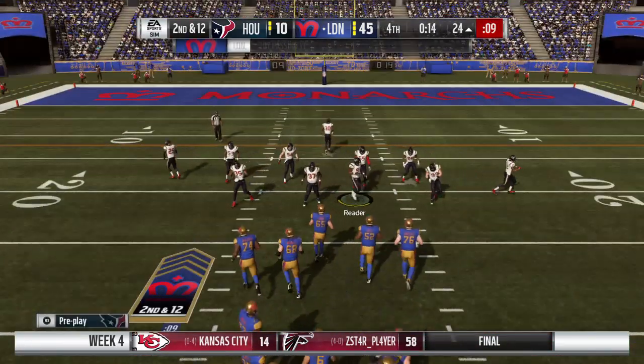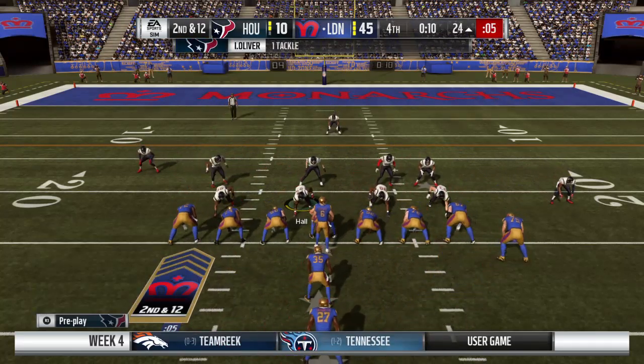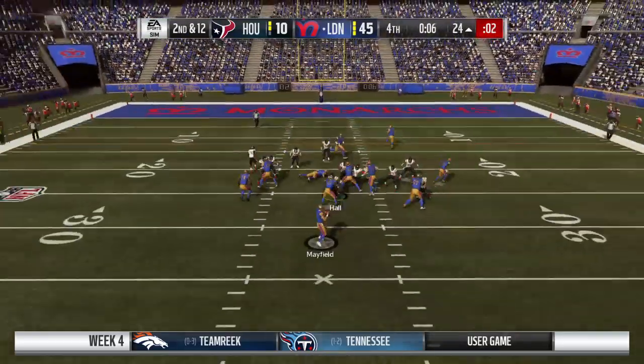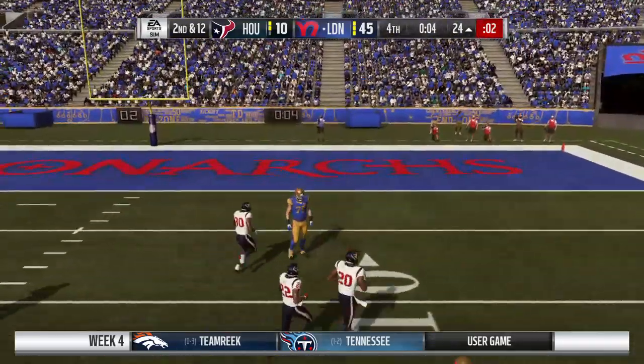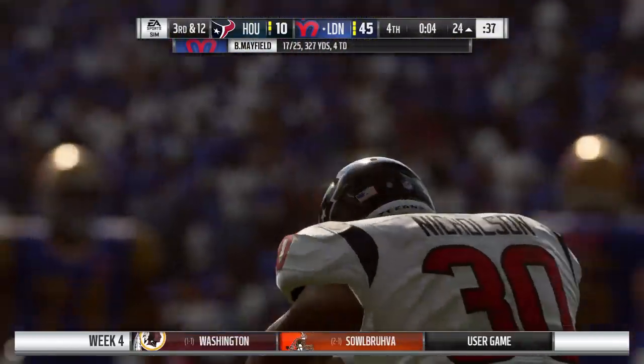Yeah, let me puff out my chest a little bit, even though I'm not rooting for either team. That was a really nice defensive play. It's awfully fun to watch, even in an offensive game. To throw, Mayfield. And that will be incomplete. 4 ticks left here on the clock.